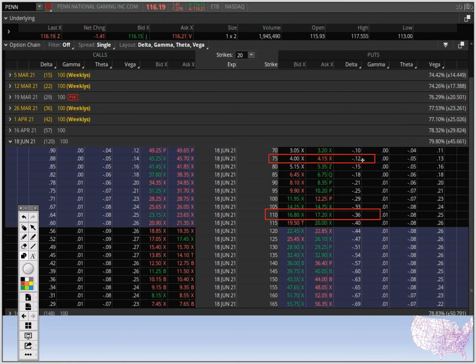Why? Because I like to do a multiple of these, like buy 3 of these 75 puts, whereas most of the time people are going to be buying 1 for every 100 if you owned 100 of the underlying, right? So let's say I'm long 100 PIN, all right? So if I'm long 100 PIN, an option contract is equivalent to 100 of the underlying.